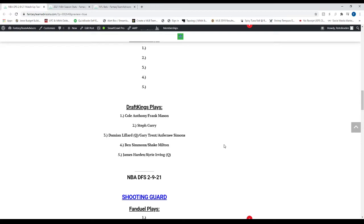Number 3, point guard. And what I really love about DraftKings is, as you know, the difference between FanDuel and DraftKings, other than the scoring, is players can have multi-position eligibility, which opens up a ton more options for you when you're building your lineups. So number 3 is Portland here.